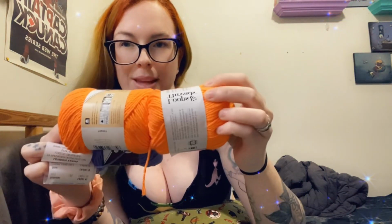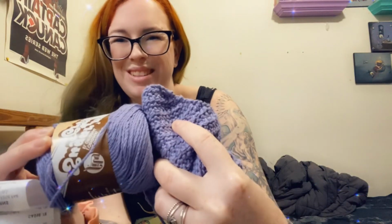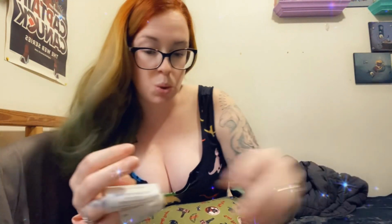And then I realized I don't want to make the top that I'm working on half and half, so I picked up another of the Lily Sugar and Cream in this hot purple color, and I grabbed another orange so that I can make a full top out of the orange. I'm hoping they match up well because I've been using Loops and Threads, and this is Lily Sugar and Cream. That looks like it's gonna match up pretty well. It's the same colors, different company branding on them. So I got those. They were $3.50 each.